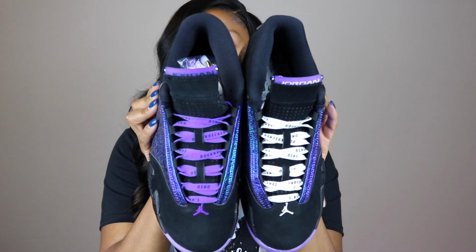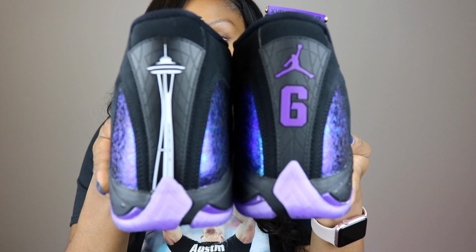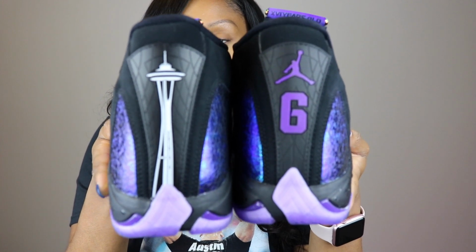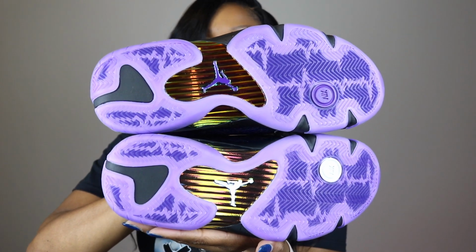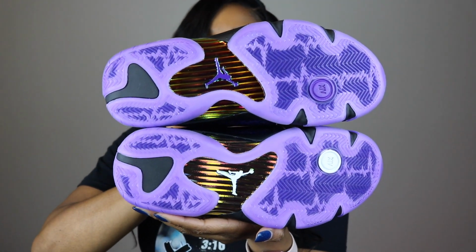So here's what the shoes look like side by side, zooming in on the heels of the shoe so you can see the 6 as well as the Space Needle, and then putting the outsole side by side so that you can see the difference with the white and the purple.